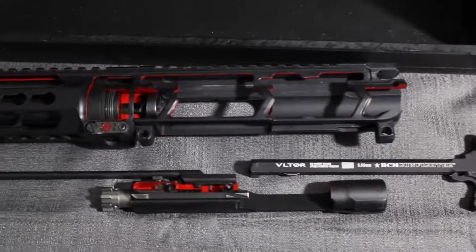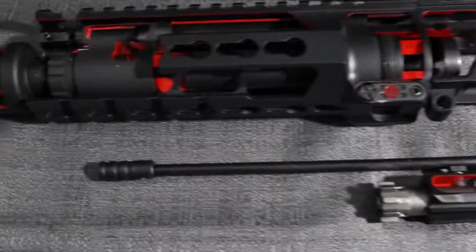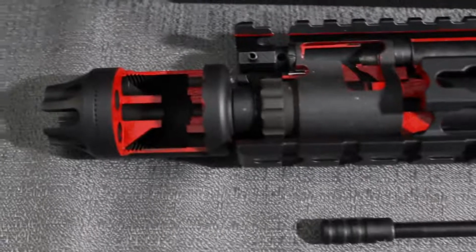So what we're going to do now is go take a look at the rifle. But this is an excellent way to show you how it works. Far better than me just trying to explain it, being able to see it.